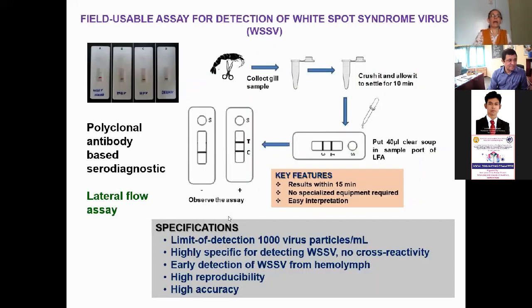Our lab developed this particular assay using a polyclonal antibody, which was raised in rabbits against the VP28 antigen. And here, this is the workflow. The gill is collected, it is crushed, and it is used to develop the assay. The results are obtained within 15 minutes. You can see the red line which is formed, indicating the reaction.